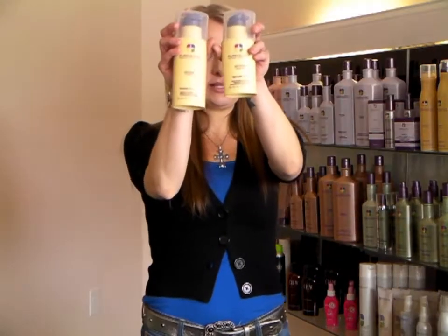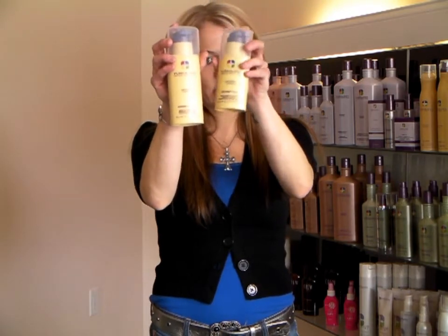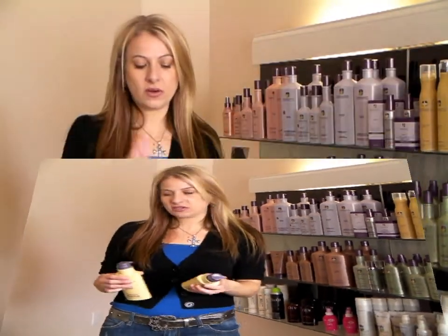And then the texture twist and the power dressing. You can see them next to each other. One's shorter than the other. The texture twist is the shorter. That's the biggest seller as far as stylers go. It's really cool. It's got a lot of fibers in it. Do this all day long. It's got a memory hold.